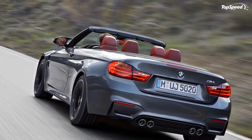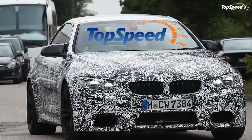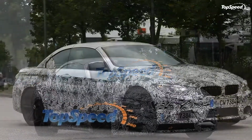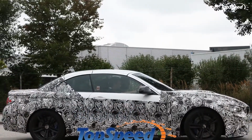Beyond that, the M version of each has stirred even more commotion in the industry, but one car was missing, the M4 Convertible. Today BMW corrects that as the German automaker divulges all the details and images of the new 2015 M4 drop top. If you've read anything on the new M4 Coupe, the convertible will be highly familiar.